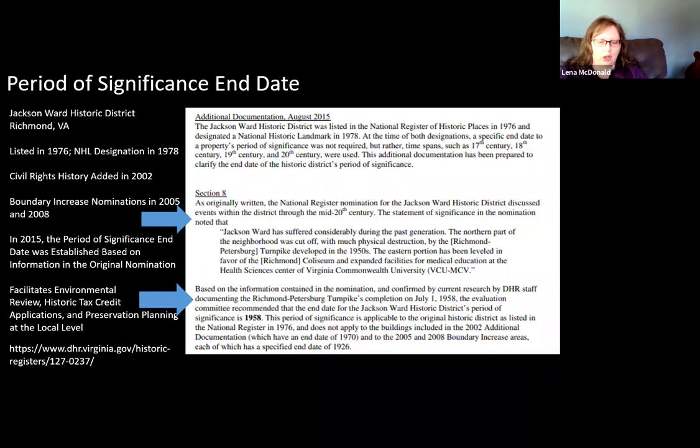So all we did, this is a very simple nomination update, I think it's a page, is say that because the turnpike was completed in 1958, we felt that the period of significance should end in 1958. We acknowledge, though, this historic district has never been fully surveyed, and there are additional significant persons who should be noted in the historic district. There are significant events that are not discussed in detail. So this district is on our wish list for eventually doing a more comprehensive update. And I'll talk about that kind of project in a few minutes. Next slide, please.